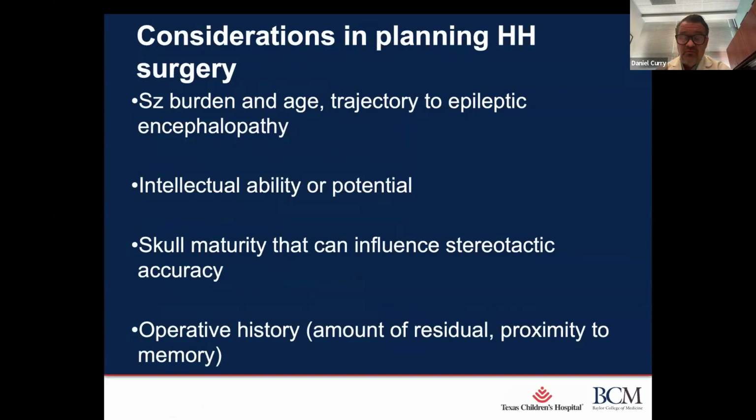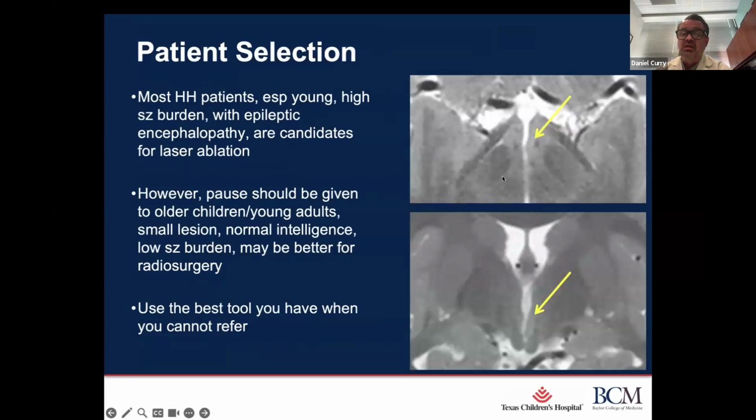So in our considerations of planning this for patients, we want to look at the seizure burden of the patient, the age, the trajectory to epileptic encephalopathy, what their intellectual ability is now, or the skill maturity that can influence the stereotactic accuracy, and their operative history. So patient selection is very important.